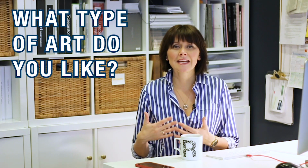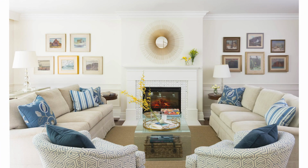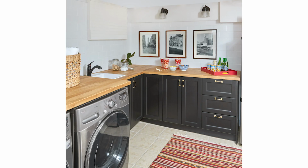Whether or not you buy it there doesn't matter. It's just about getting a sense, do you like black and white prints? Do you like portraits? Do you like oil on canvas? Figure out what you love and what you like and communicate that to your designer, or go out and get it yourself. Art is very personal, and you know what? If you're really still struggling with it, hire a consultant.